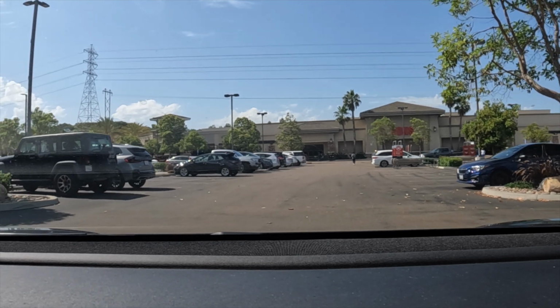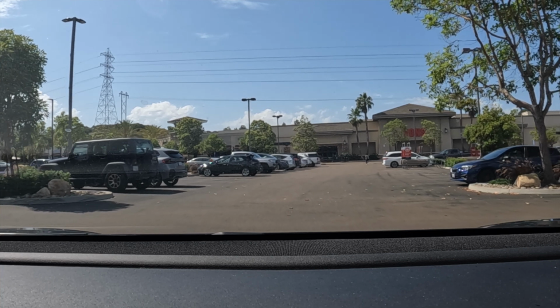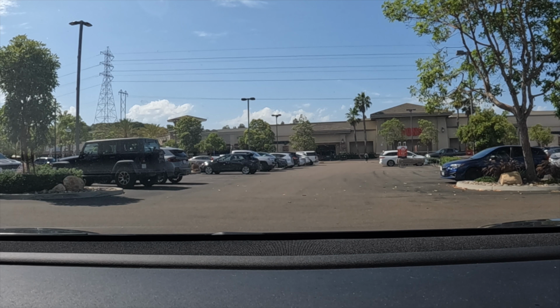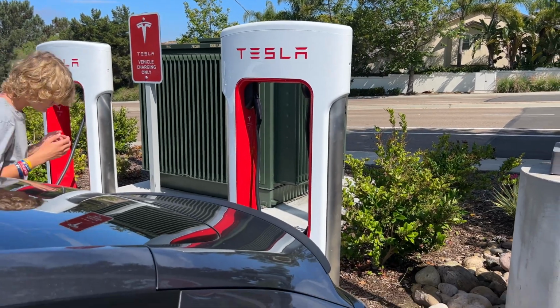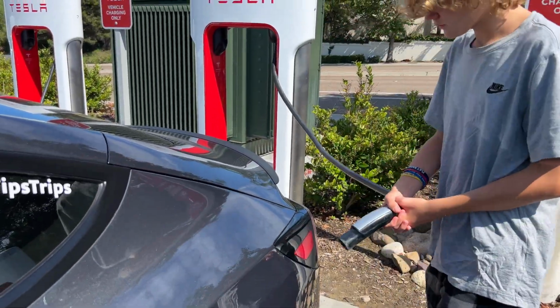There is actually something to that, and that's if the entire station is full of Teslas, then there's a possibility of it sharing. Well, I'll give you a full tour of this in a second here, but let's get plugged in and then navigate it home.